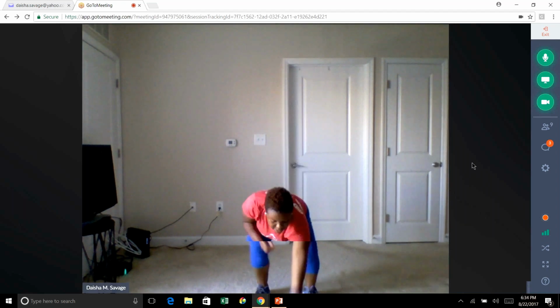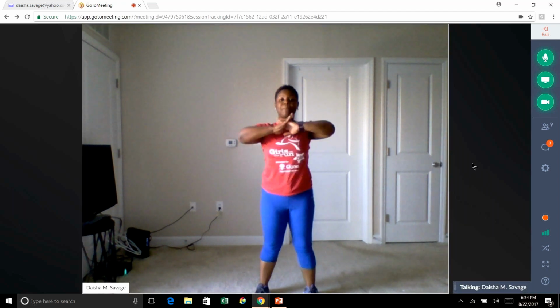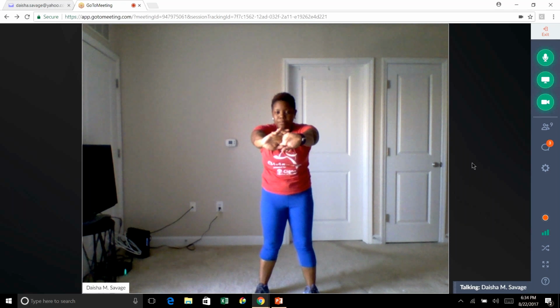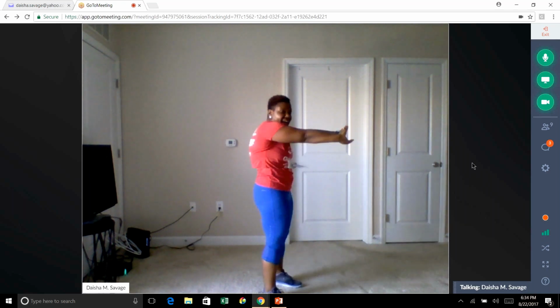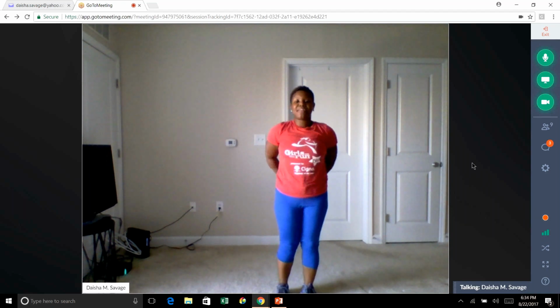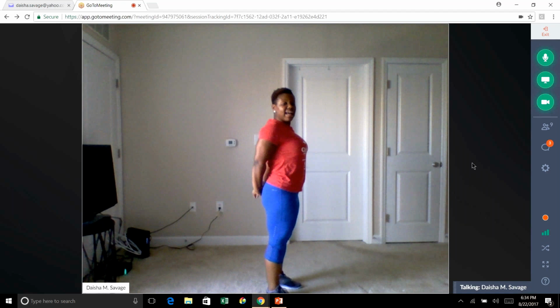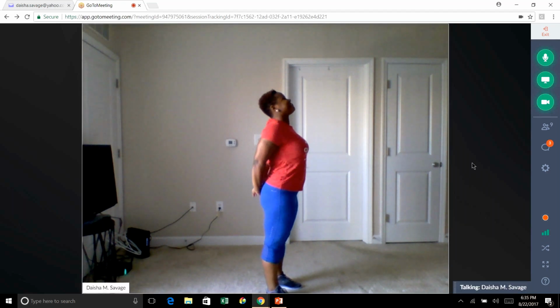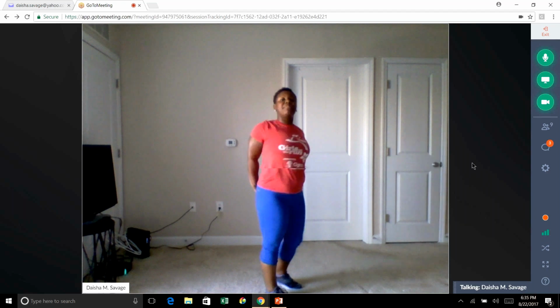Next, we would go into an upper back stretch. So all you're going to do is interlock those arms, push the palms forward, and kind of round that upper back. Then we'll release it, we'll clasp behind the back, push those palms down, pinch the shoulder blades together, and look up into the sky. This helps to open up the chest.